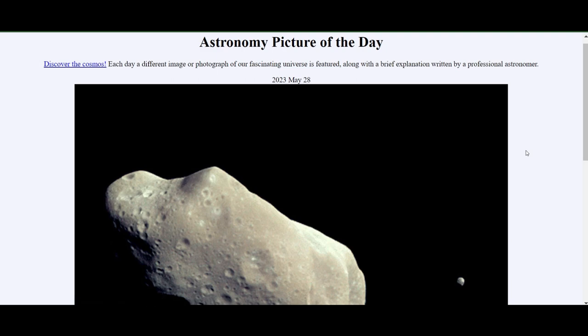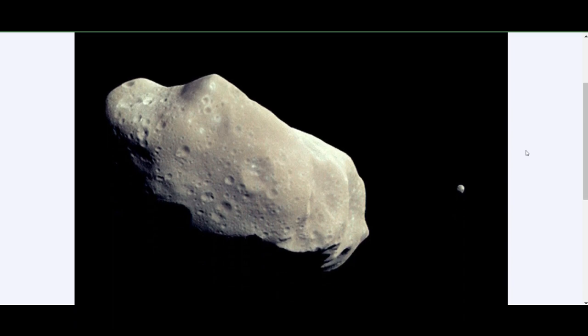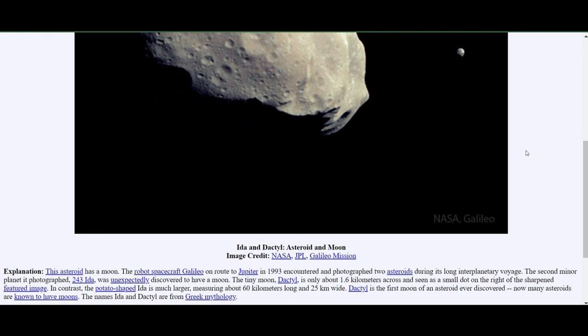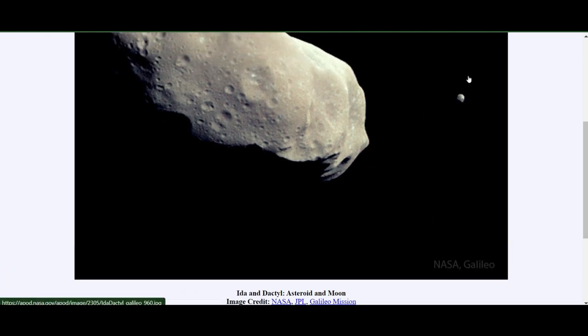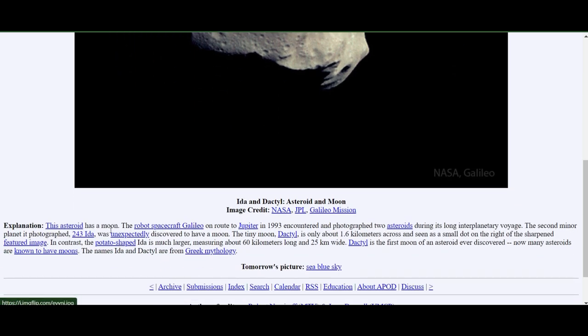According to NASA, Ida and Dactyl, I think that's how you say his name. Ida and Dactyl, right here, asteroid and moon. This is a little teeny moon. That's a big asteroid. The asteroid has a moon.